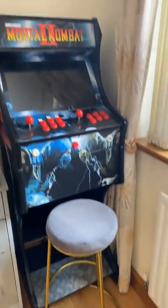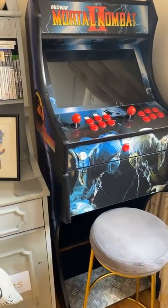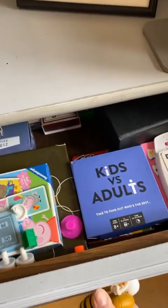Lots of toys. Got the arcade machine, if you fancy challenging yourself. And lots of games up there for the Xboxes. And then down here, we have lots more games for the younger ones and puzzles to keep them entertained, and drawers of things.